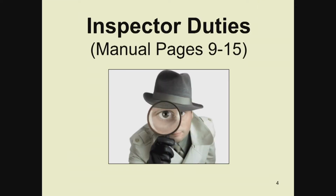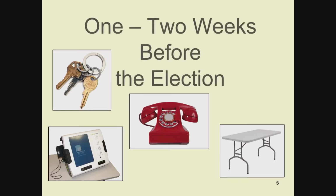The inspector serves as the supervisor of the precinct. You will find inspector duties on page 9 to 15 of the election board manual. 1 to 2 weeks before the election, the inspector must contact the polling place to make arrangements that the facility is open at 7 a.m. on election day and for any other arrangements you may need on election day. Call your election board workers to confirm that they are planning on working. If a board worker indicates they cannot work, please call Brian immediately.